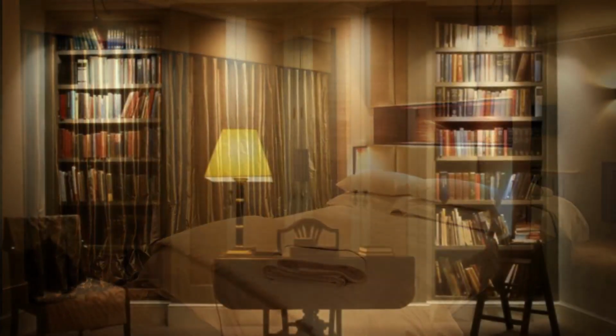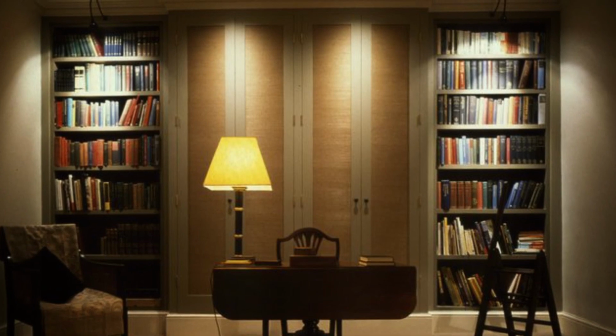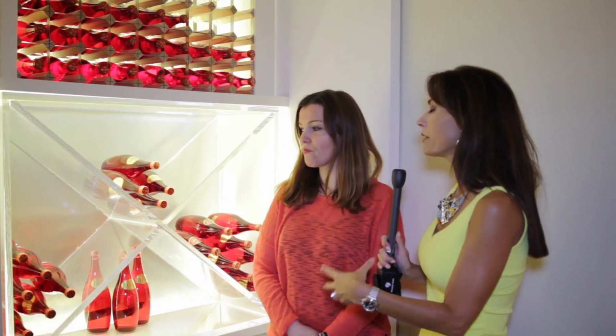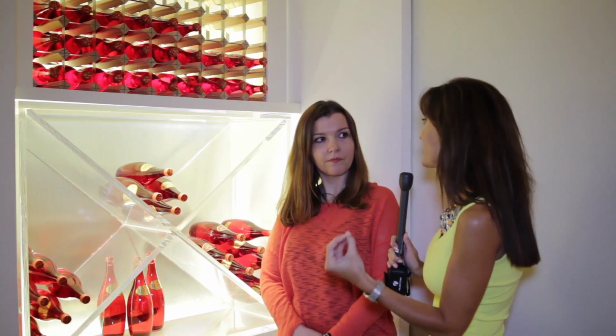Now let's take a walk through the John Cullen showroom to see some of these lighting techniques at work in a living space. The thing I love about this wine collection is it's displayed in a very contemporary way. A lot of wine collections, especially in the States, are very traditional with wrought iron and a very cellar-with-barrels kind of look. This is a completely different interpretation, and it works because of the way it's lit.